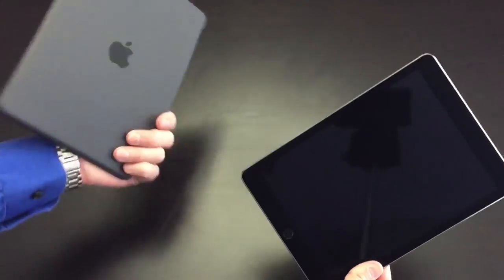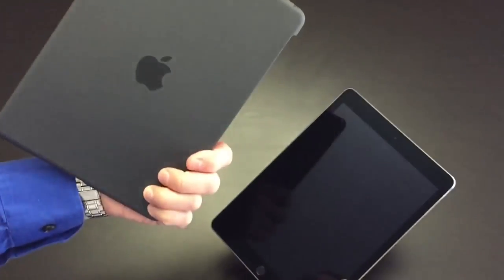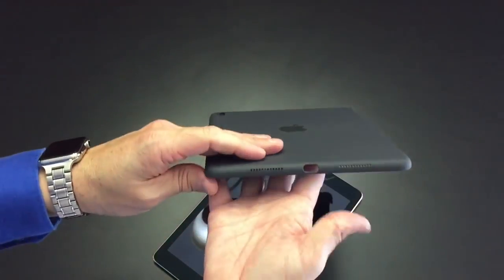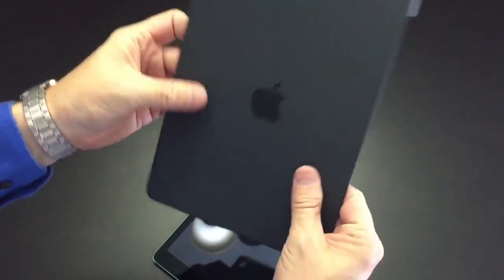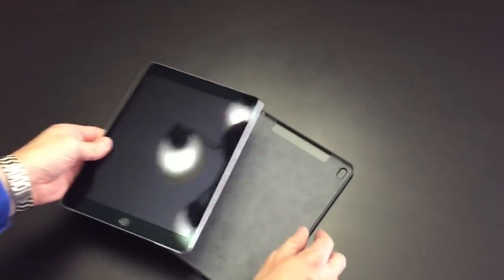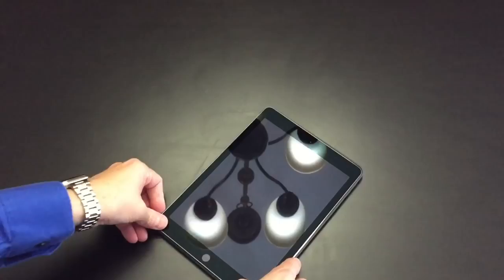Separately, Apple also sells the rear case for the iPad Pro. It's a silicone case on the outside, just like the typical previous versions they've made for other versions of the iPad. It's got the microfiber finish on the inside, just like previous versions and just like the smart keyboard or smart cover. The iPad snaps right into the rear cover.